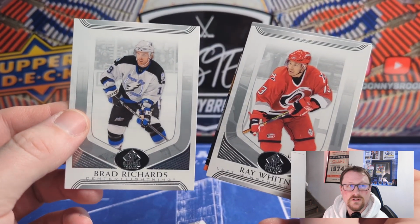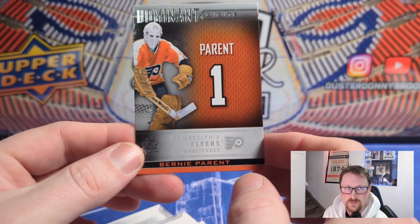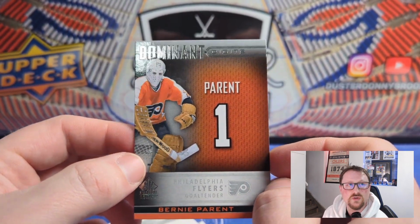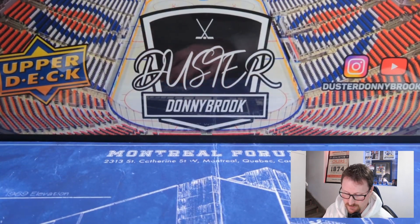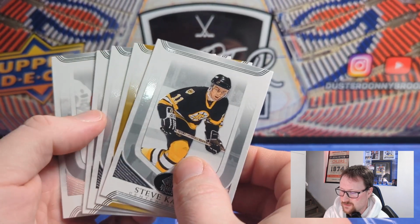Brad Richards, Tampa Bay, and all right. So here we got our dominant digits. Bernie Parent, number 1. Love the net miners for sure. So there you go. So just a kind of cool insert. Nothing too crazy, but Bernie Parent for sure a legend, especially as far as goalies go. At least it seems like a lot of the inserts that are like special players are legends.